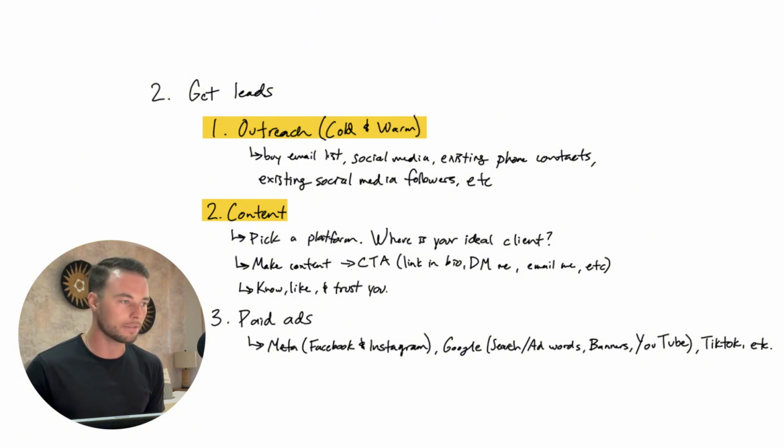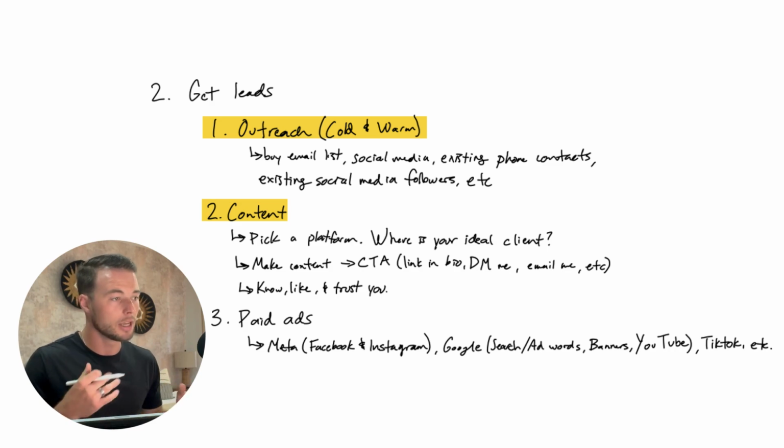If you are going after a 50-year-old woman, there's a much higher probability that she will be on Facebook instead of TikTok, because TikTok typically has a younger demographic. Or not only are they on it, where are they spending more of their time? Because where they're spending more of their time is where you're more likely to catch them and get their attention.